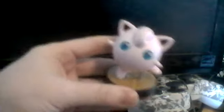And the last one for Smash 64 that I have is Jigglypuff. Now this one's not in the best condition. You can see the mouth isn't quite fully there. But yeah, this one was purchased from a friend of mine, not the same friend that gifted me the others.